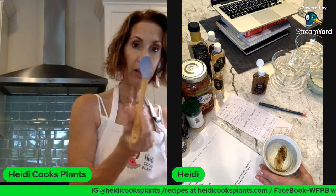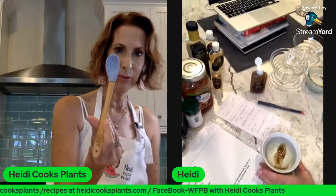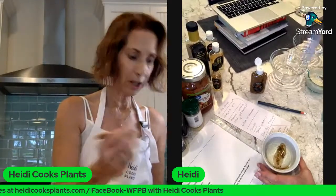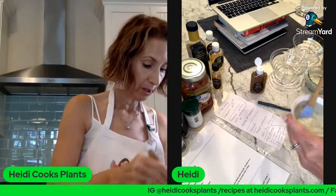And then take this cute little, these are the cutest little spoons. I got these at Home Goods. They came in a set with a spoon and a little brush and everything. Who else loves Home Goods? Raise your hand. Best time waster ever when you go in there.